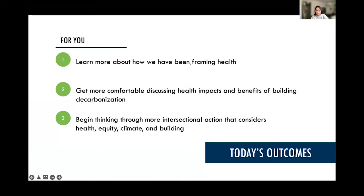So some takeaways that I hope that you might have from today's session would be to learn more about how we have been framing health in the context of building decarb efforts. I'd like you to get more comfortable discussing the health impacts and benefits as we transition away from fossil fuels in our buildings. And I'd like for you to be able to get thinking also about more intersectional action that considers health, equity, climate, and of course, buildings.